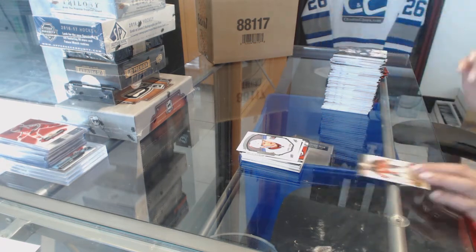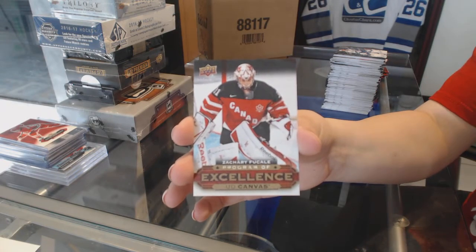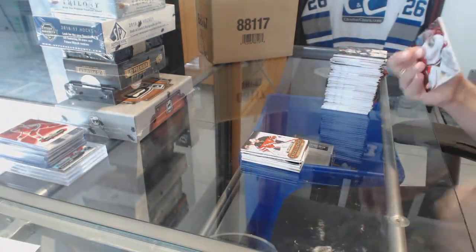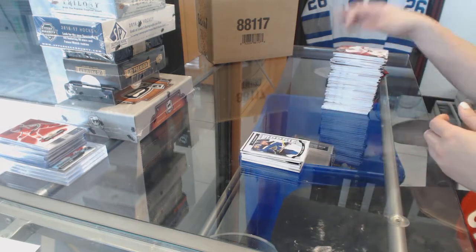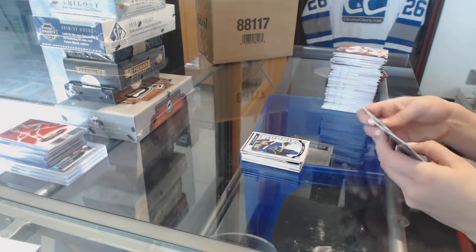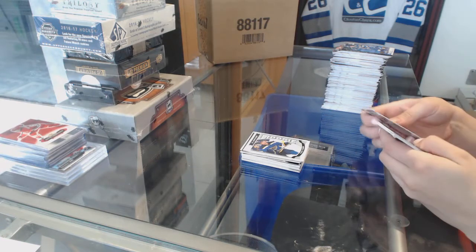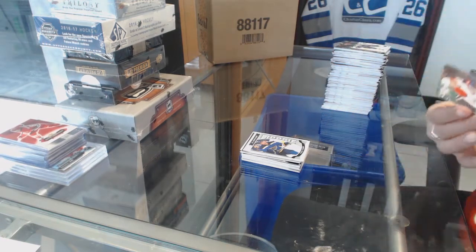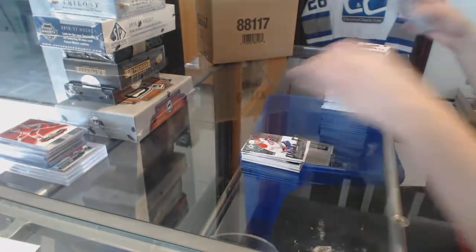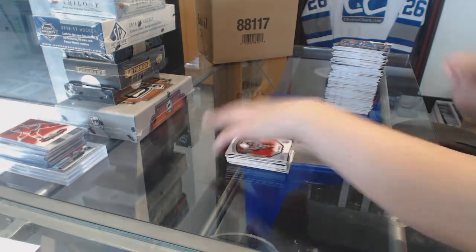We've got a Program of Excellence canvas for the Montreal Canadiens, Zach Fucale. Marquee Rookie of Robby Fabbri for the Blues. Base. Young Guns for the Montreal Canadiens, Mike McCarron. And a Portraits of Matt O'Connor for the Ottawa Senators.